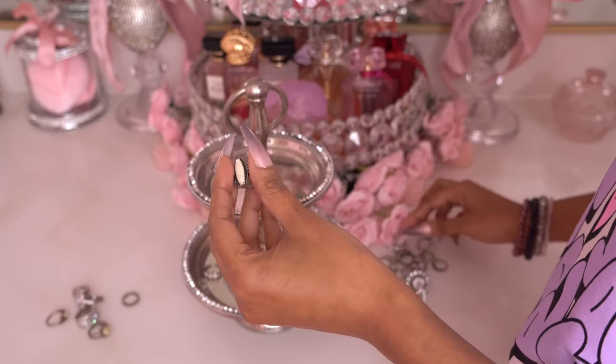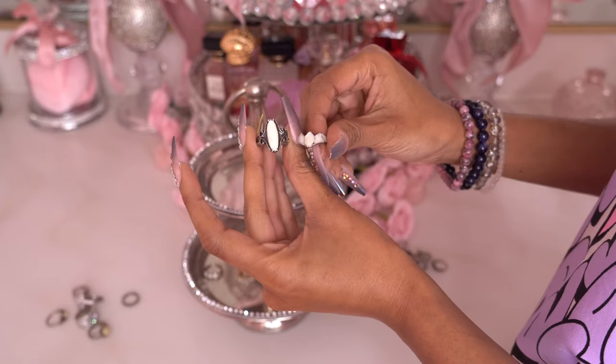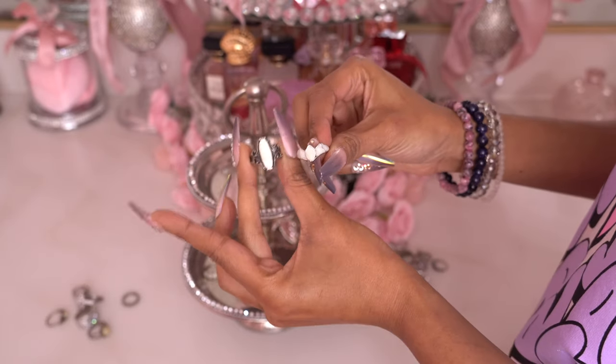Oh, and then here's another little opal ring. I don't really feel like I need both of these. I think they're both pretty cool, but I don't need both of them.